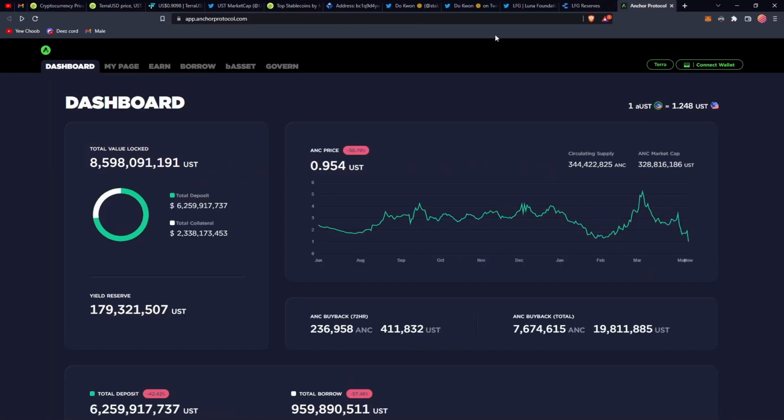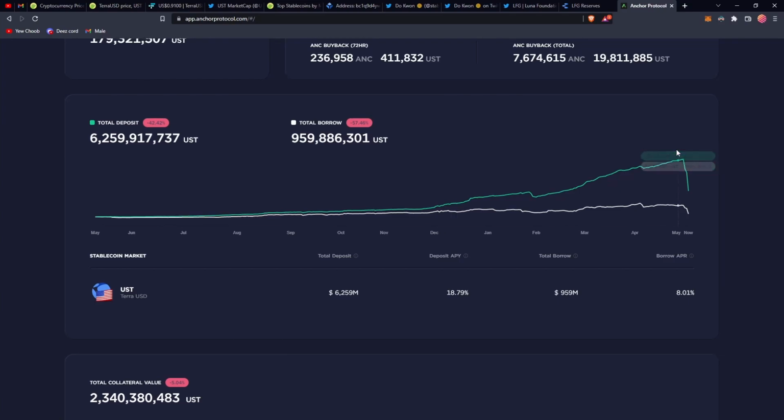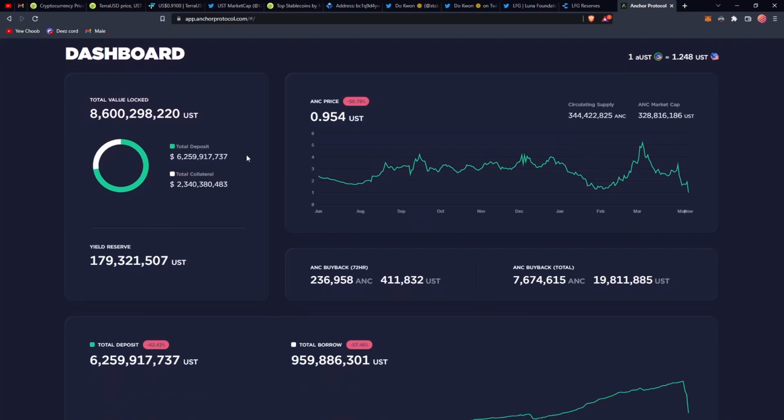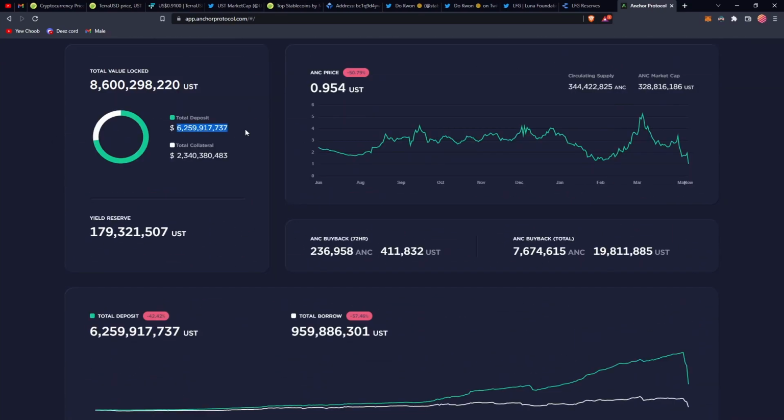And going to the Anchor protocol, this is constantly dropping because people are trying to get out. And as you can see, the peak was right around 14 billion UST deposited, trying to chase after that yummy 19% APY. But when you've got 6 billion in total deposits, trying to chase just about 180 million UST, and it's paying almost 20% interest, well, eventually, certainly things could go south.